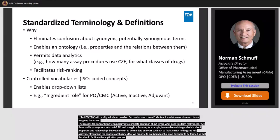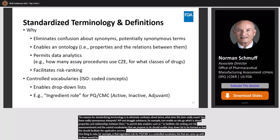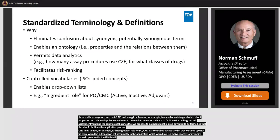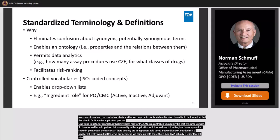One thing to note, for example, is that ingredient role for PQCMC is a controlled vocabulary list that we came up with. So there would be a drop-down list, presumably in the application, which would say, is it active, inactive, or adjuvant? I should point out that in the ISO IDMP, there actually are 15 ingredient role terms, but we, like EMA, decided that a smaller list really would better serve our needs, so we came up with these 3, and EMA actually is using that list of 3 plus 1 additional.